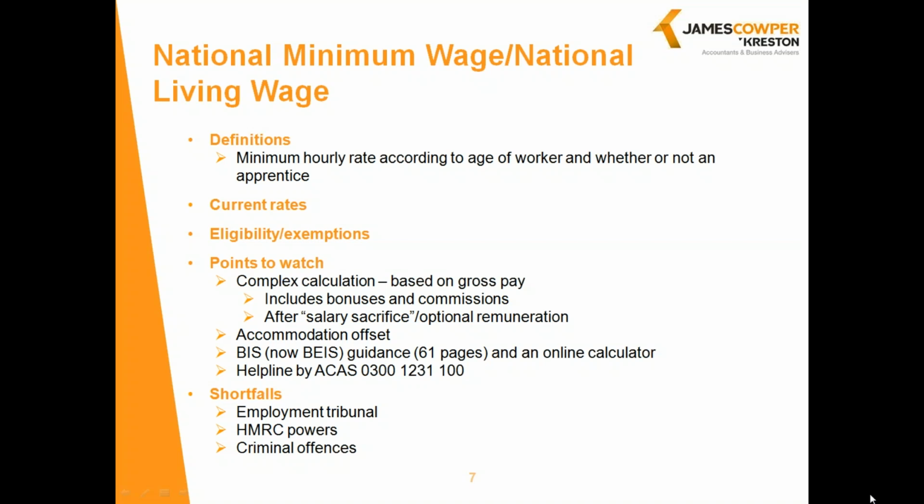Another potential complication for calculation is the accommodation offset. If an employer provides accommodation for the employee, this can affect the calculation, depending on the amount. If the accommodation is provided totally free of charge, then an amount is added to the employee's pay for the purpose of the hourly calculation. However, if the employee has to pay for the accommodation, the provision is ignored. If the employee has to pay more than the valuation of the accommodation, then the excess is deducted. As you can see, it does get complex.